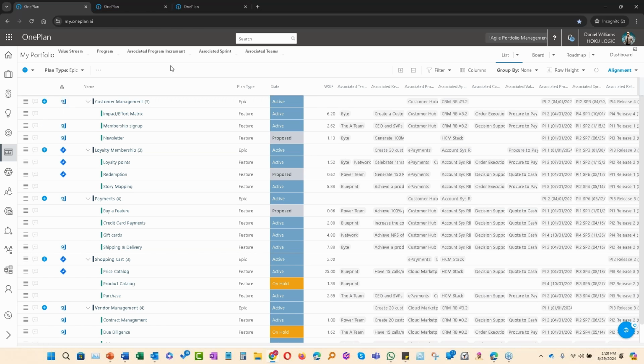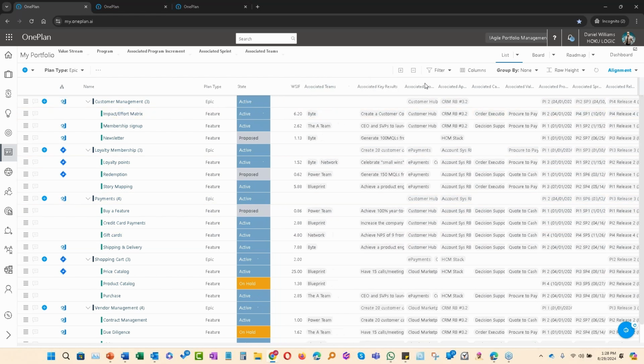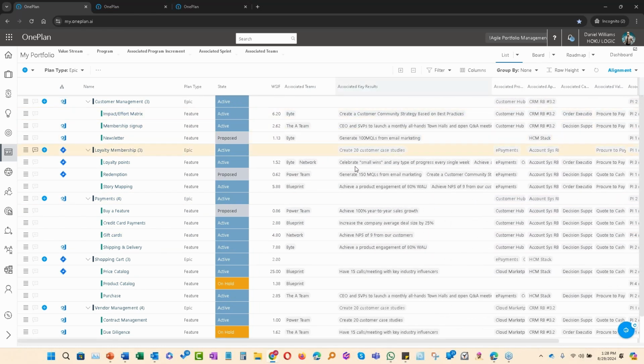So if I'm the lean portfolio manager looking at epics, this is my view, and I don't need to see all the rest of the content. And at an EPMO level, they might want to see everything here. I'm just managing a lean portfolio with my epics and my features. We can see here, the plan type is identified, their state. We do have the ability to calculate which shift, as you saw before, and you can see that it's showing here. Which are the teams that are performing this? What are the key results that we're trying to address? Again, from strategy, and I'll touch on that in a second.